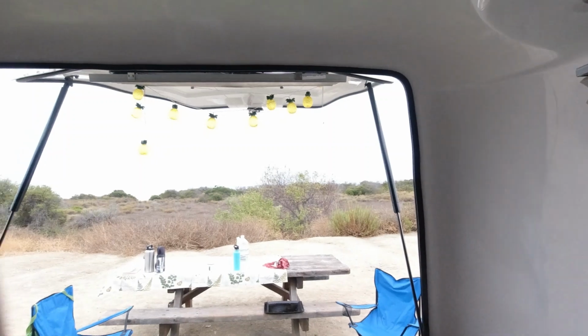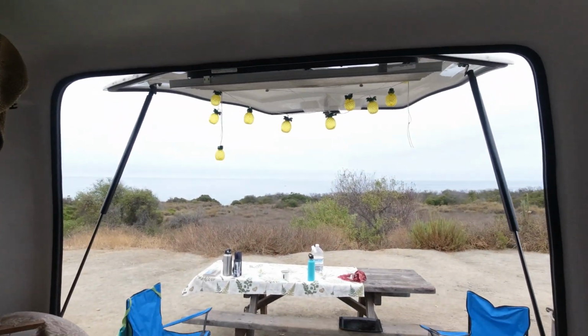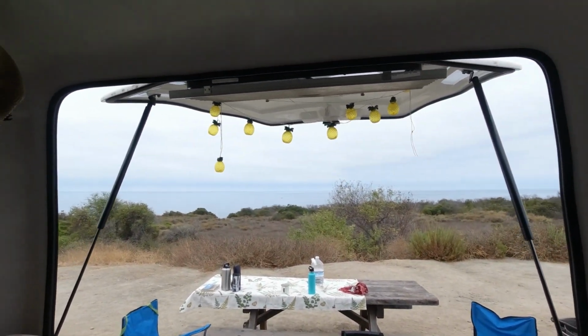But I would recommend coming for the day parking, having a look, because it is so beautiful. I mean, hold on, look at this. I mean, that's gorgeous. See.